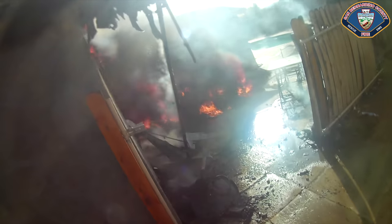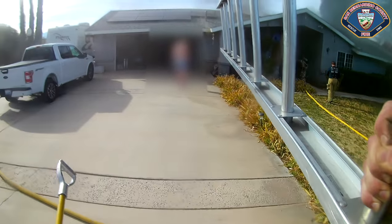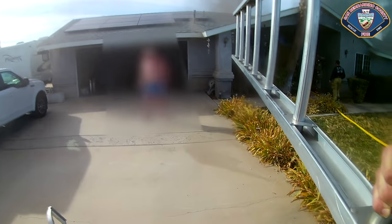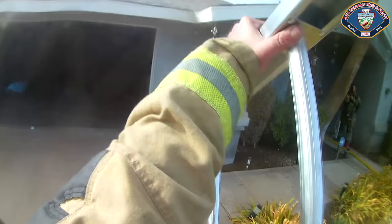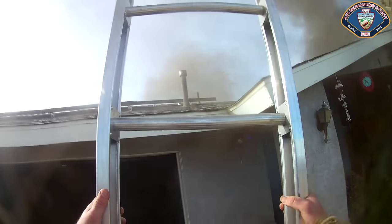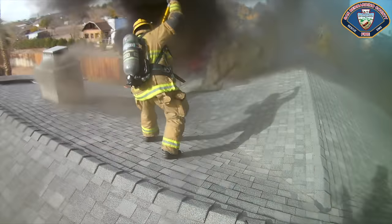Battalion 142, affirmed. Assuming fire attack, appears to be one room well involved on the Charlie Delta corner. All occupants are out, but we do have one male coughing on scene. 142 copies. Medic Ambulance 40 copies. We're in the house, five out. It does start in the bedroom, however. We have heavy black smoke and flames working its way over to the Bravo side from the Charlie side.